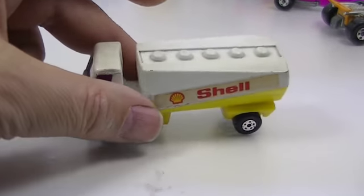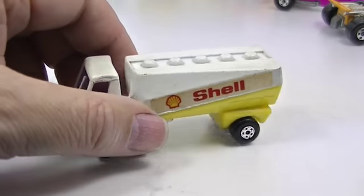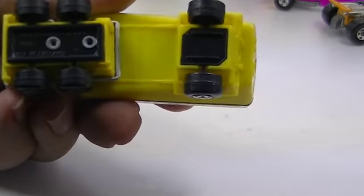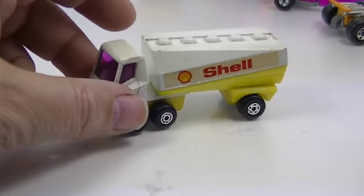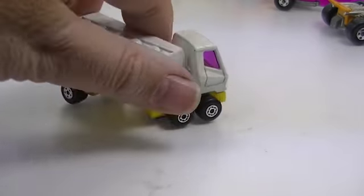Next up, we have this very cool little Freeway Gas Tanker. So my variation here has no tow hook on it. At least I don't think it did. It's kind of hard to tell. It's got the Shell labeling on it. That's probably the most important thing. Purple windows, yellow base. That puts this guy kind of as one of the middle run ones. These you basically identify by the stickers and the colors. So a lot of times you'll see the stickers listed first on these because there were so many of them. But I have a few of those. I do not have that one, but I have him now.